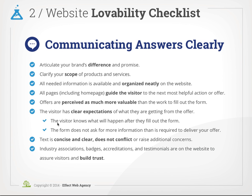The next one, visitor has clear expectations of what they're getting from the offer. So if you're going to fill out a form or something like that, you're going to want to know, what's going to happen next? What am I getting out of this really? What's going to happen after I fill out the form? I've seen lots of websites that'll say something like, instant quote, fill out the form. The form's got way too many fields. It'll have a street address on it, which you do not need to get a quote. That's for sure. So take out fields that are not necessary in order to deliver what the offer is to them. So boil it down, and you will get more conversion.